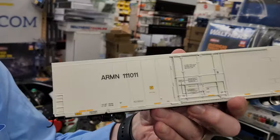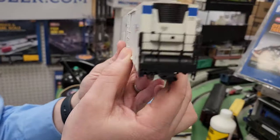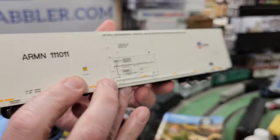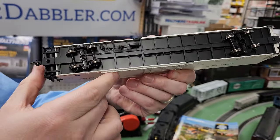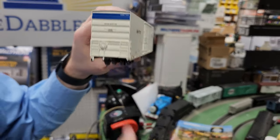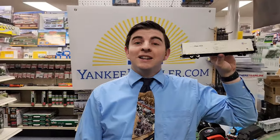Let's take a look at a little detail on one of these things here. You can see all the labels, all the designs here. Let's take a look at that refrigerator unit. Ooh, it's looking good, man. Got the other side here. Let's go underneath. This is a great looking car here. Now the neat thing about these cars is if you've ever seen these on the rails, you know that usually there's a whole bunch of them, so you can come up with a nice long unit train of modern refrigerator cars.